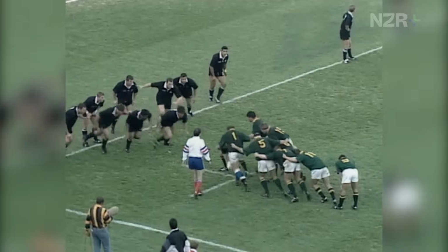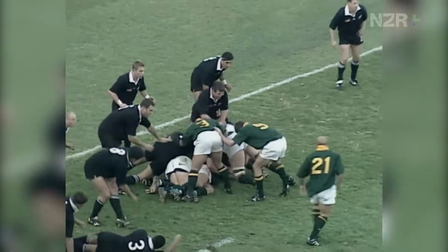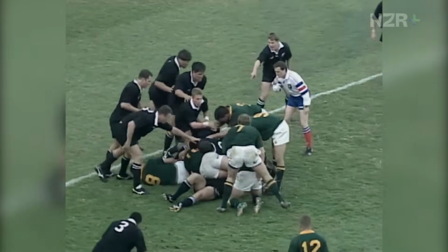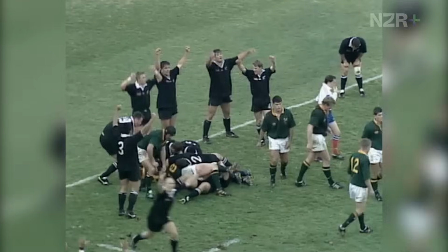Can the All Blacks keep them out? Here they go. Again they get it low. Another go at it. Still short of the line. Ball's up to Justin Marshall. And that's it! Oh yes!